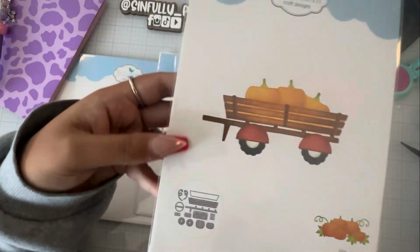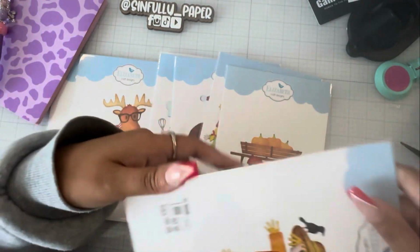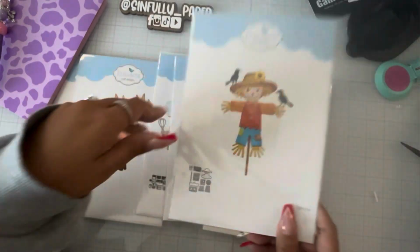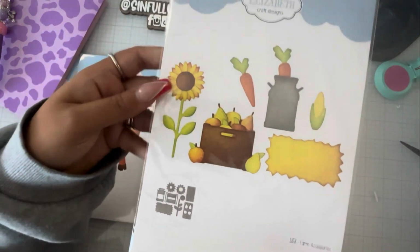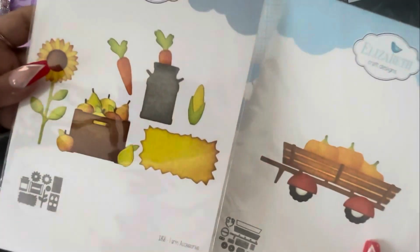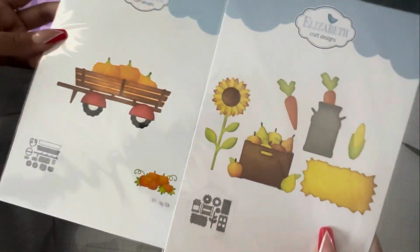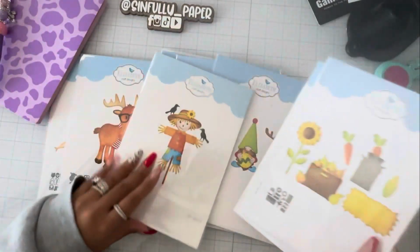I've got this little wagon with the pumpkins. Got this cute little scarecrow. I got this farm accessories. I thought these would be perfect, you know, for like card making and stuff. And I don't have that much fall stuff. So now I have little doodads to make during the fall time next year.